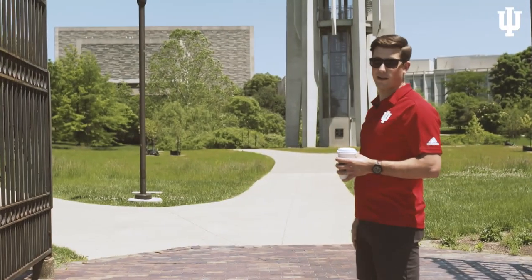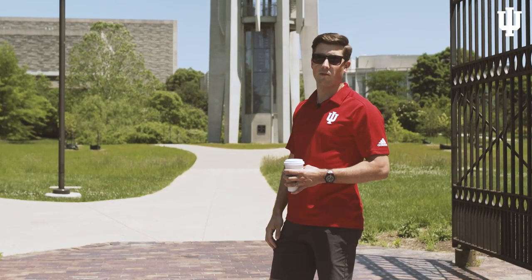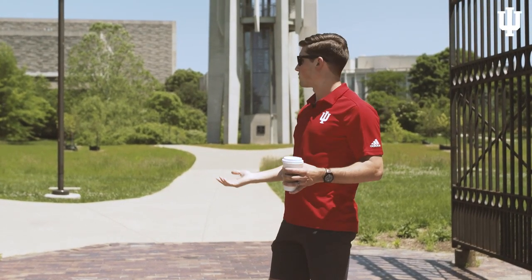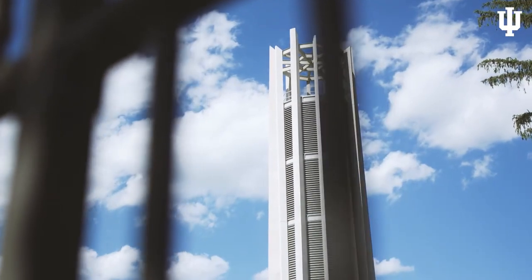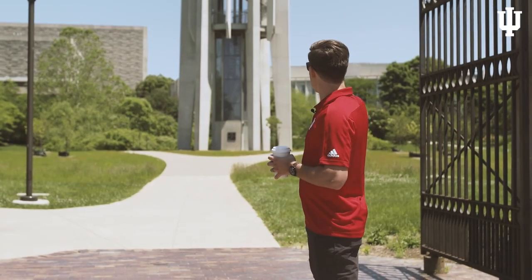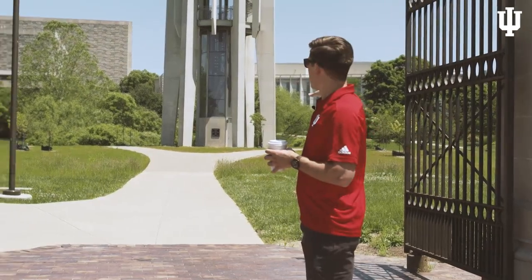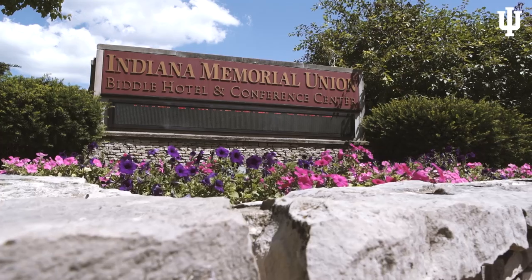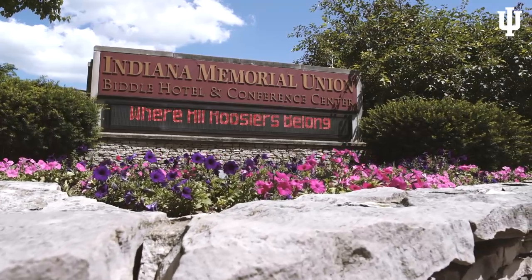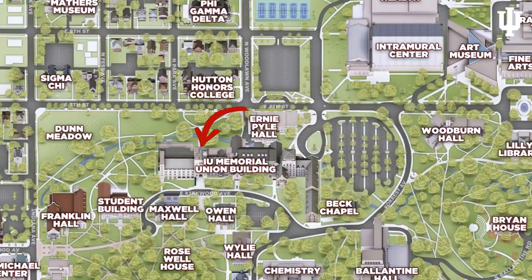You've got the Wells Library in the back. When the Wells Library was built by the Purdue engineers, they forgot to account for the weight of the books, so it sinks 1/4 of an inch every single year. You have the Bicentennial Carillon, which is a giant bell tower in the middle of campus. And then you've got the International Studies building in the back, center left. This is the Arboretum. The Arboretum will connect you from 10th Street to the Art Museum and the Showalter Fountain.